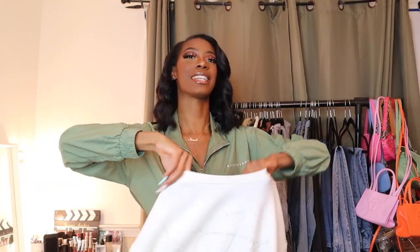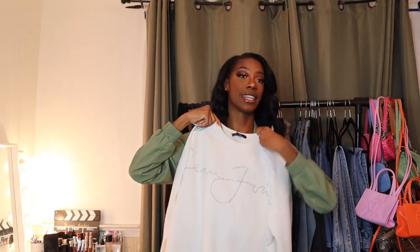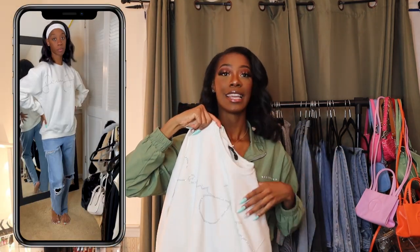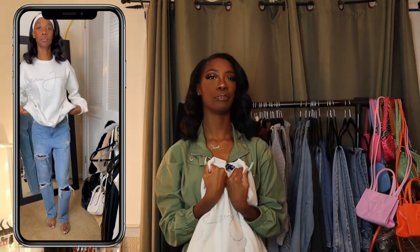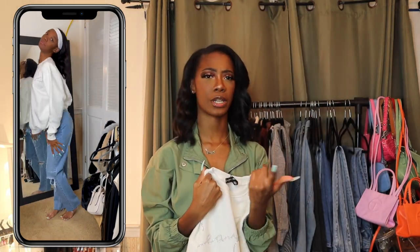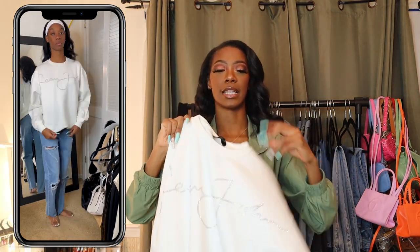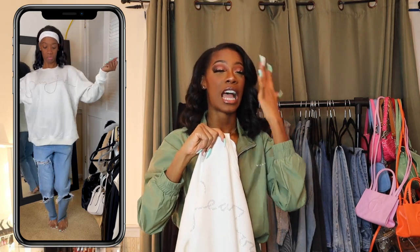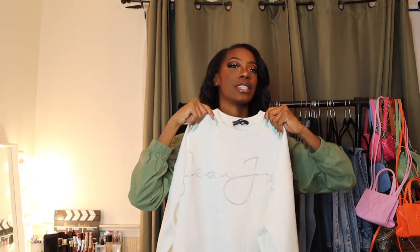So next we just have the matching sweatshirt. And it says Sean John along the chest in rhinestones. So nice. I got it in a size 4. I wanted it to be oversized. I could have gotten a size 0 if I wanted a nice snug fit. But no, I wanted it to be oversized because I do have a vision. Just bear with me. It's coming soon. But I really do love this, and I just know I'm going to be wearing this on a regular basis.